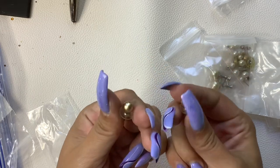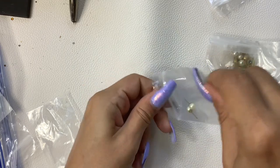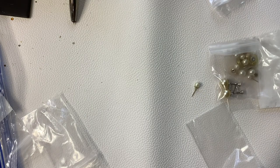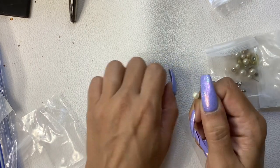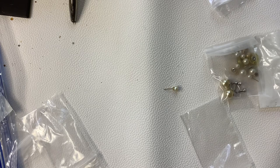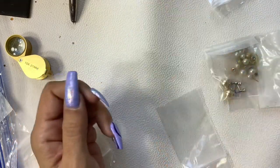Okay, that one is chipped off, so that will go into craft. These, they do appear to be real. I just want to see if they say anything on the posts. I do not see anything on the posts. So, I don't know, $5.